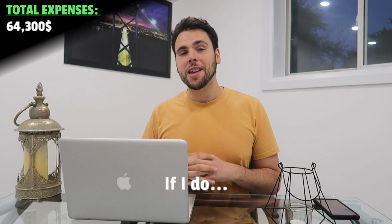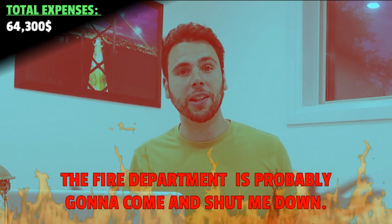I haven't bought a shelf in 2 years. I think we're okay. There's really nowhere to squeeze any more shelves. If I do, the fire department's probably gonna come and shut me down, so we're good on shelves right now.